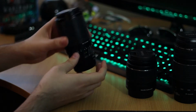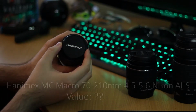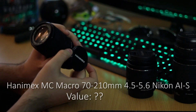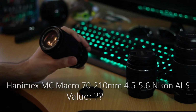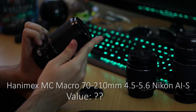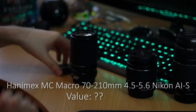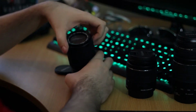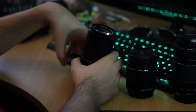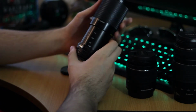So moving on anyway. This one here is a Hanimex. It is a 70 to 210 millimeter, 4.5 to 5.6. I think it fancies itself a macro lens. Yep, there it is. And this 4.5 to 5.6 aperture is a recurring number. It is an unremarkable number. So this one doesn't really have a great deal to offer. I couldn't find a price for this one either.